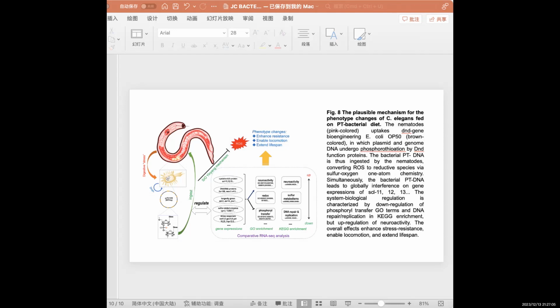And there are also some superior phenotypes that could contribute to the complicated regulation of gene expression.